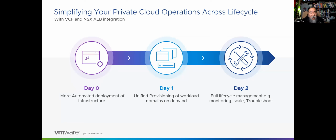With VMware Cloud Foundation and NSX Advanced Load Balancer, we can simplify at day zero for the deployment of the infrastructure because the deployment becomes a lot easier. We just saw in the previous slide how we can make the deployment easier for you to manage. And VMware Cloud Foundation takes these different components and makes it easier for you to deploy and manage. So you can get this infrastructure up and running quicker and easier.